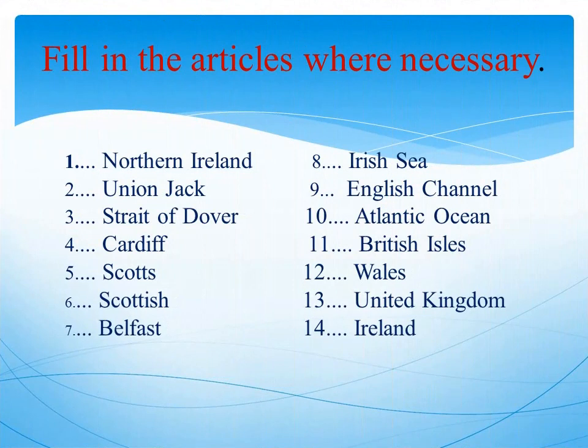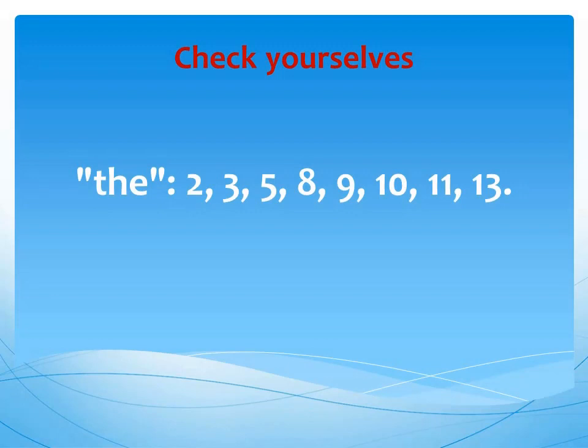Last lesson, we have learned the rules of using the definite article the with the geographical names. Fill in the articles where it's necessary. Northern Ireland, Union Jack, Strait of Dover, Cardiff, Scots, Scottish, Belfast, Irish Sea, English Channel, Atlantic Ocean, British Isles, Wales, United Kingdom, Ireland. Now check yourselves.